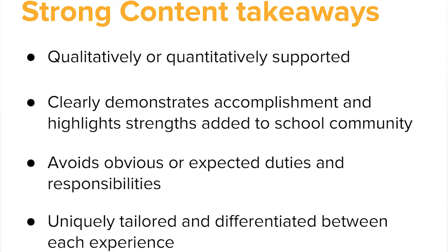So, some quick, strong content takeaways on how you can make your resume very strong as a teacher. The first thing is that it should always be quantitatively and qualitatively supported. Any work-related experience you've had as a teacher, you should always try to quantify with numbers. If your kids did really great on state tests, whether or not you agree with testing is a whole other thing, but if you did something to really drive proficiency with your kids, you should own that and put the numbers on your resume, especially if you're applying to a school that really cares about that.